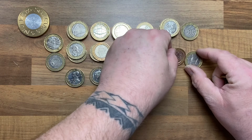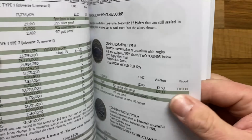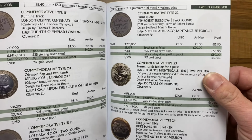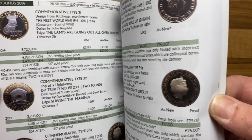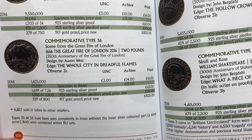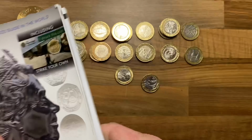If we can find it. It's here somewhere. We shall find it. Here somewhere, come on, where are you hiding? There he is. So we have the Great Fire of London with a mintage of 1.625 million. Now, common circulated coin, I would say £3 to £4, which is always a great coin to find, and they are keepers. So, there's the book.